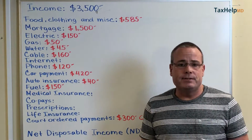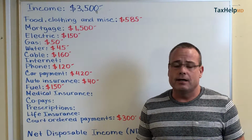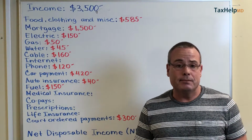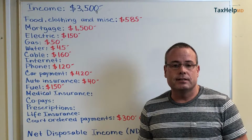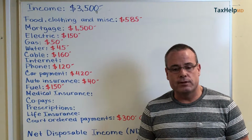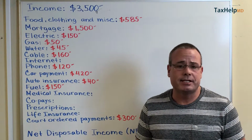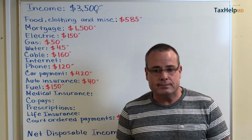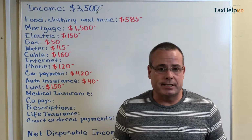Now it doesn't matter if you owe $5,000, $10,000, $100,000. Doesn't matter. All you're going to end up paying is $10 a month, and you're going to pay that until the collection statute expires on your debt, otherwise known as the CSED, Collection Statute Expiration Date. The IRS has 10 years to collect their debt, from the date of your original assessment.